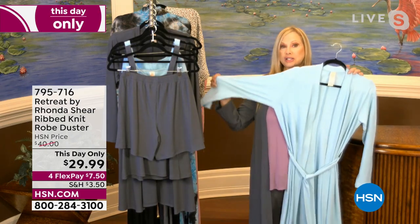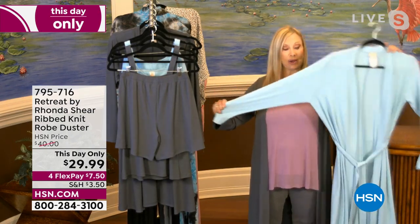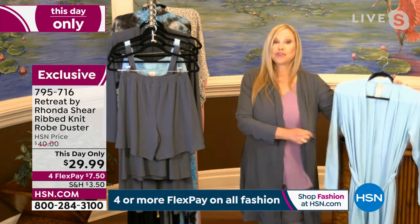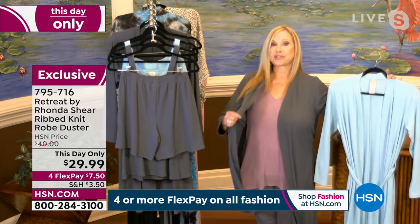I'm in love with it. I'm starting to use it in a lot of things. It has bounce. It has weight to it. It's substantial. So when you put this on, you're going to wear this now, but you're going to also want to wear it in the summertime too.